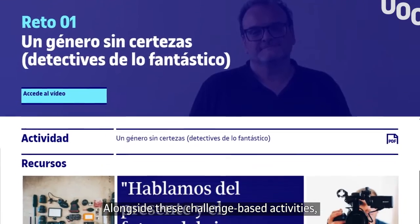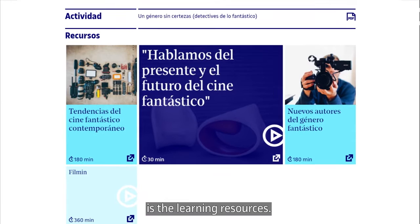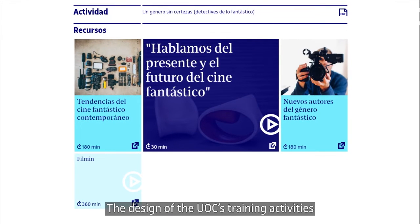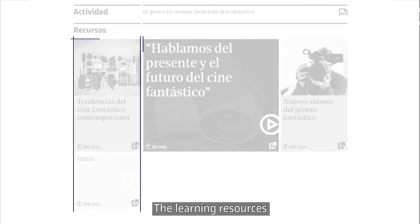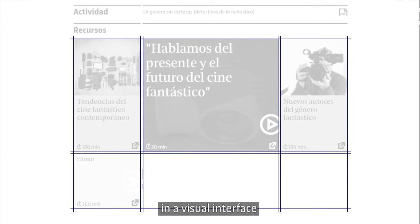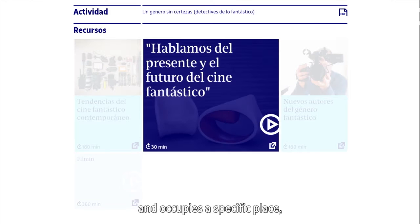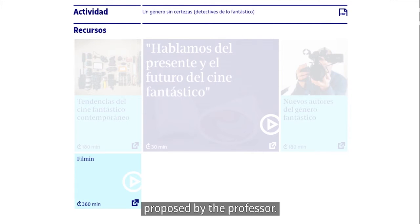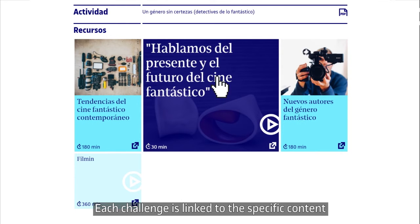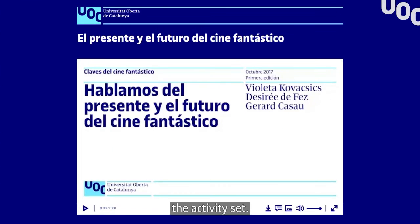Alongside these challenge-based activities, another major part of the UOC learning experience is the learning resources. The design of the UOC's training activities involves content curation. The learning resources are displayed together in a visual interface like those used by online newspapers. Each element has a specific size and occupies a specific place, depending on its importance and the sequence proposed by the professor. Each challenge is linked to the specific content students need in order to carry out the activity set.